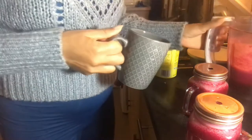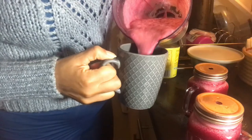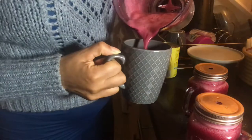So do what you can. Even if you can just buy one vegetable to drink every single day, do it. Beetroot is probably the best one. It might not taste very nice, but it doesn't matter about the taste. Your health is more important than the taste. So I'm going to drink this.